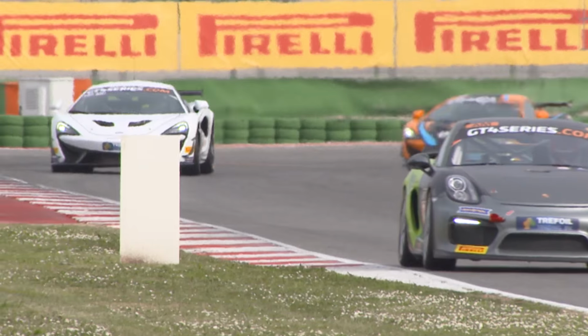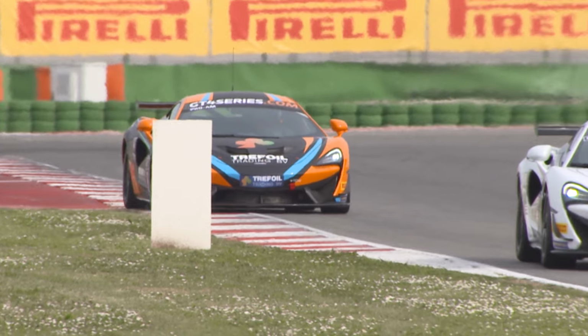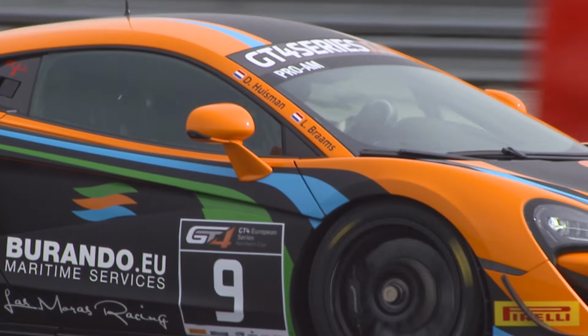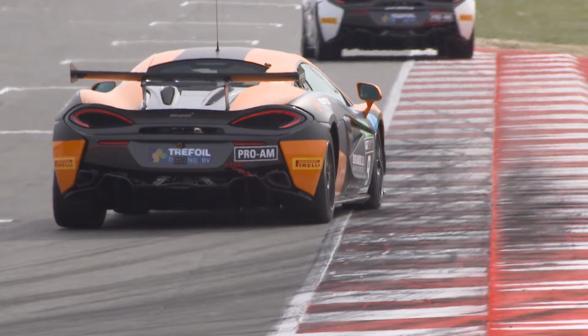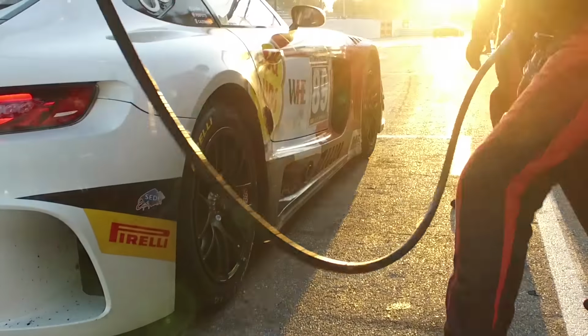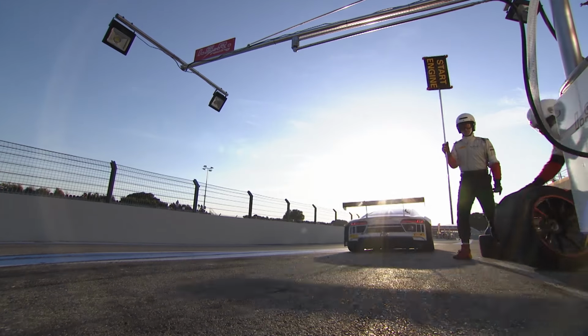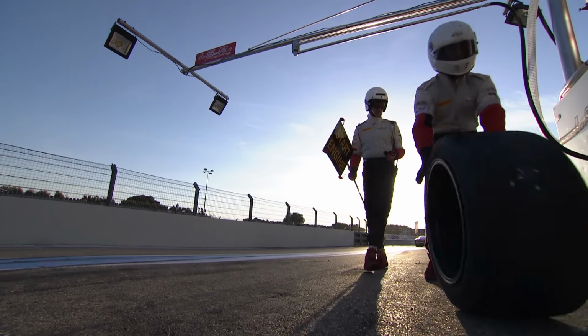New classes, now we have GT4 that is exploding because a lot of cars every year, more and more. And so we need also to develop a good product for GT4. GT3 is a well-established series and it's growing as well. So we cannot just stop and sleep. We have to work hard to provide a good and improved product every year.